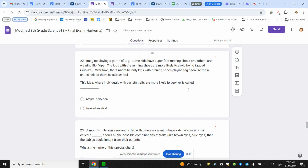Number 22, imagine playing a game of tag. Some kids have super fast running shoes and others are wearing flip-flops. The kids with the running shoes are more likely to avoid being tagged or they're able to survive. Over time, there might be only kids with running shoes playing tag because those shoes help them be successful. This idea, where individuals with certain traits are more likely to survive, is called what? Natural selection, favored survival.